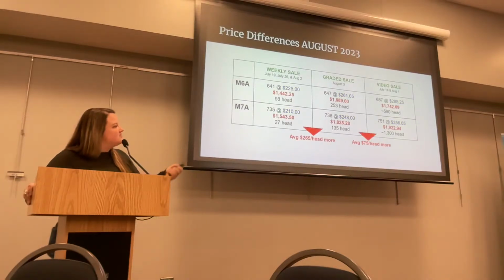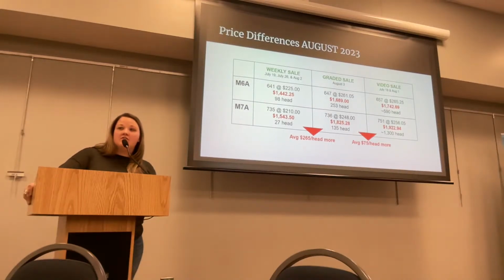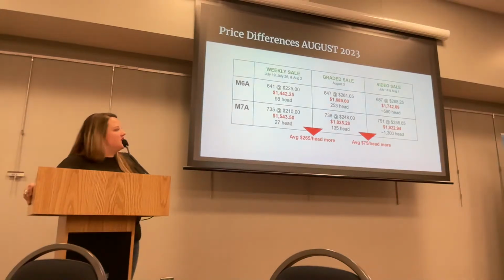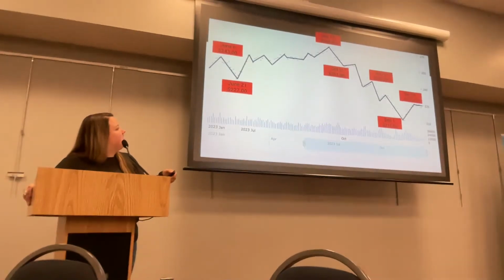Again, the dollars per head between a weekly sale and a graded sale, whereas in the last slide it was about $200 more a head, on this slide it's about $265 more per head, going from a weekly sale to a graded sale. And again, just that $70 to $75 difference per head from a graded sale to a video sale on this average. So again, I think that graded sale is what really helps bring those calves in and sell them.